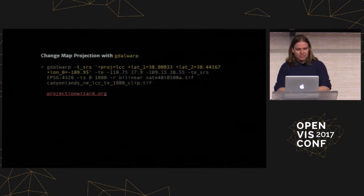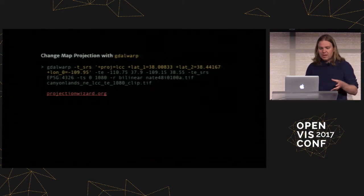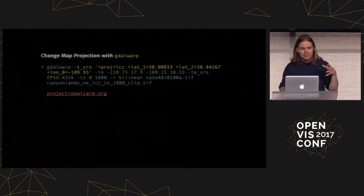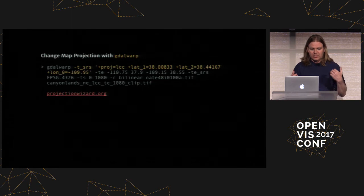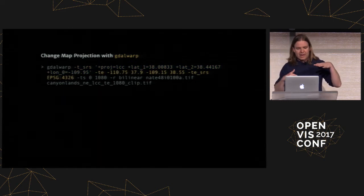Important part from what I've shown you before is, again, using a proj4 string to specify the spatial reference system, but instead of pulling it from a library, I used a really handy tool called projectionwizard.org. You go to that site, you drag a box around the area you want, you pick the parameter you want to optimize, and then it'll spit out this string for you, and then you can just paste it into GDAL warp. And then also you need to define the extents, so these are the edges of the map. I've done that in lat long.